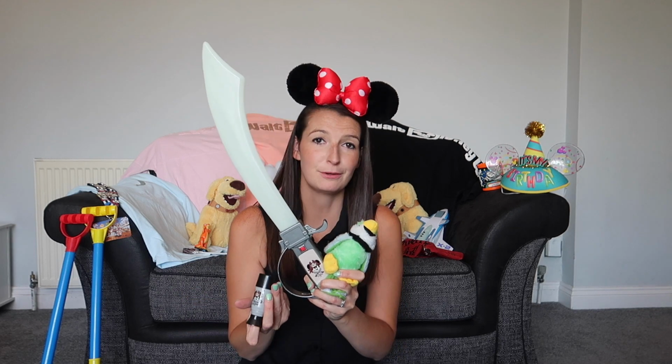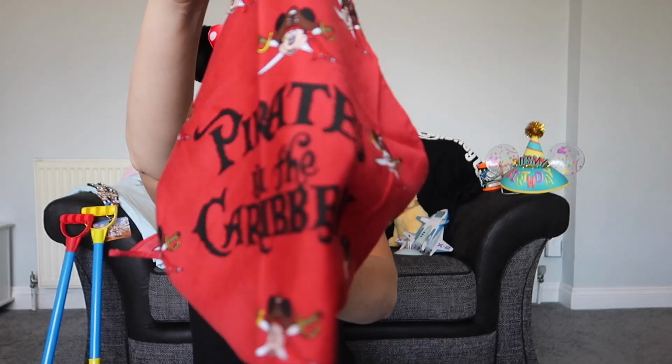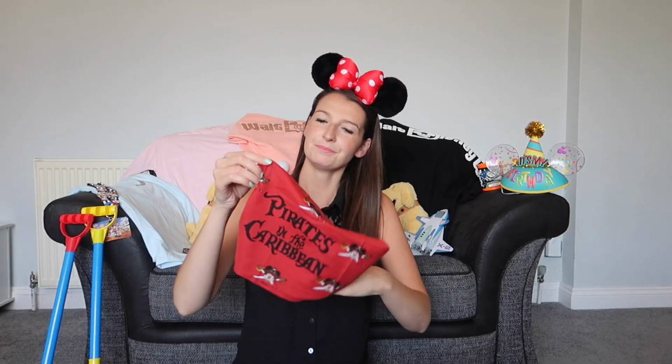But he really wanted it. It was his birthday and it was his money, so he bought it there and then. But yeah, he absolutely loves this. He plays with it all the time, and that's hence the reason I can't find the eye patch. Oh, and to go with that, my little sister actually went on the Disney cruise. So this is not something I purchased in Disney, but she went on the Disney cruise and they got given these Pirates of the Caribbean bandanas, and so she gave that to him to go with his little set. So he absolutely loves that, bless him.